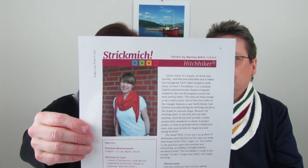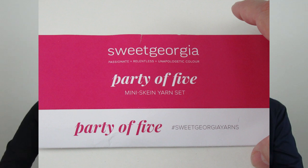Yes, absolutely. And what I'm wearing is the Hitchhiker. I've worn this one before. It's by Martina Behm. I like it because it's not too big, so with it just starting to get cool now, it's going to help me be a little bit warmer. And this is a Sweet Georgia Party of Five in the graphite colorway, so it goes from black to a light gray. I like it because it sits nice on black, it'll sit nice on white or gray. It's really comfy and easy to wear. So nice, I like that.